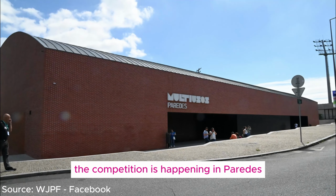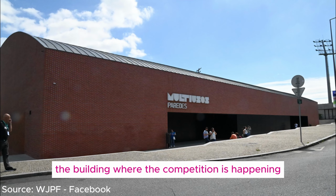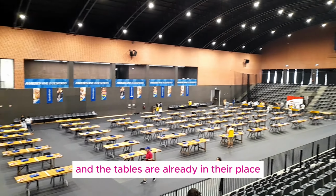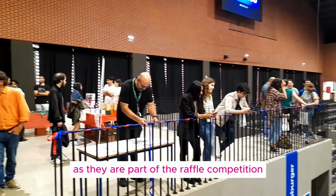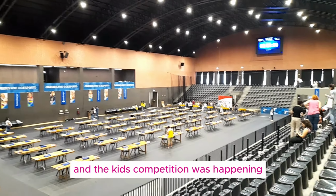The competition is happening in Paredes, a city in the district of Porto, and this is the building where the competition is happening, and the inside is big. There are benches on the sides and the tables are already in their place. On top is the registration table, and there is also a table with different puzzles as they are part of a raffle competition. As I arrived I got a gift bag and the kids competition was happening.